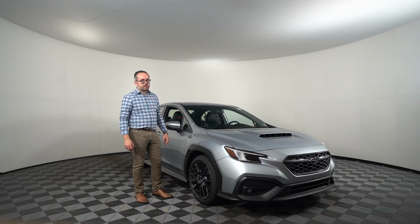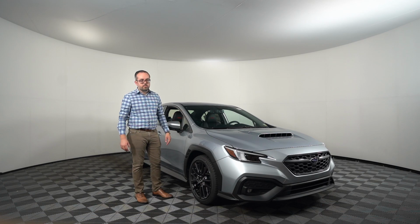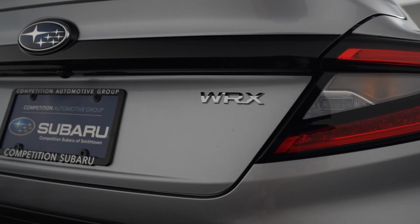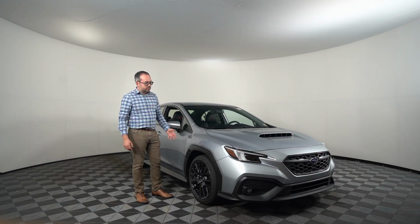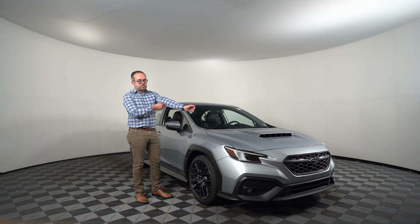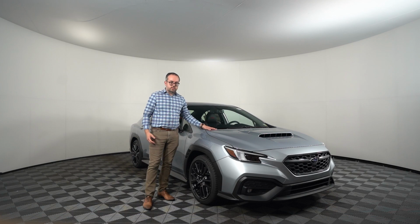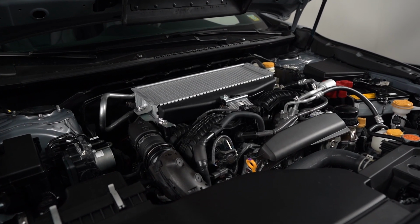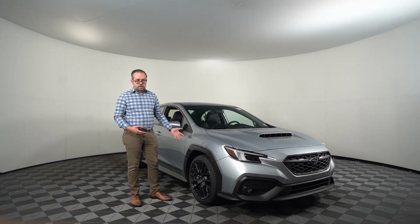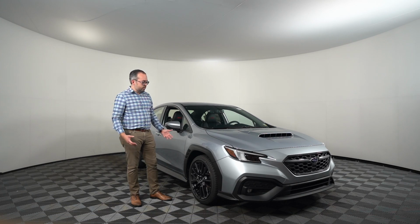Developed at the beginning of 1992 as a platform for the rally car, WRX stands for World Rally Experimental and has a rich rally racing history. It's redefined in 2022, and this new VB chassis has a lot of fun things to offer. It still sticks to its tried and true formula of a flat 4-cylinder engine, this time with a 2.4-liter engine. In this instance, it makes 271 horsepower and 0 to 60 in 5.5 seconds and 3,400 pounds.